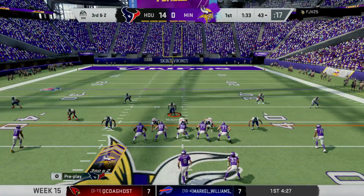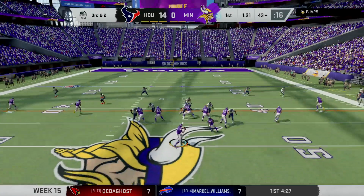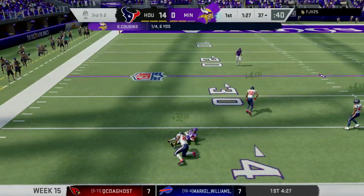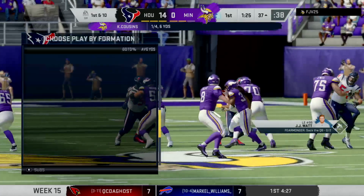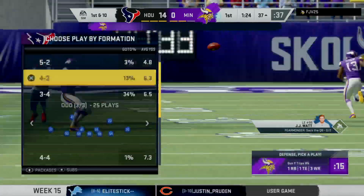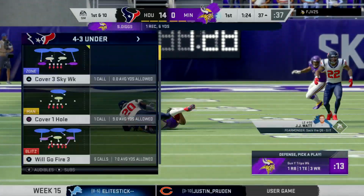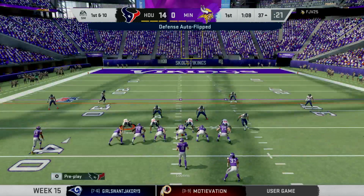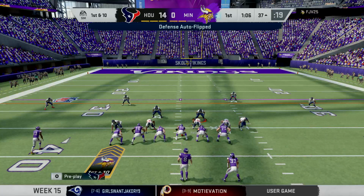The disadvantage of blitzing often alters the normal spacing and run fits and leaves creases like they were able to exploit right there. Cousins on target to Diggs. The Vikings first down. Diggs able to find his way free and get the catch from Cousins. He missed on his first 3 passes, was 0 for 3. Now gets a connection. Maybe that'll get him going.